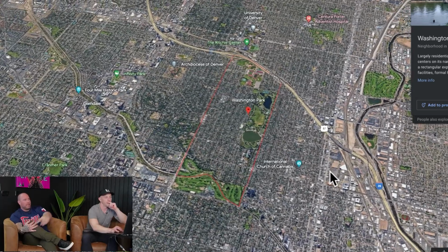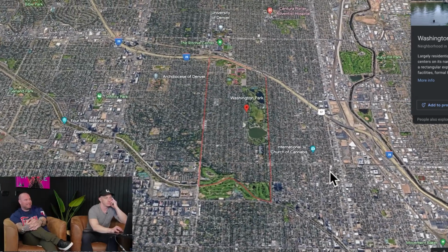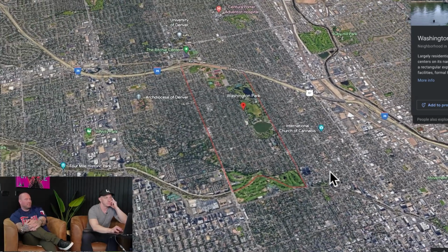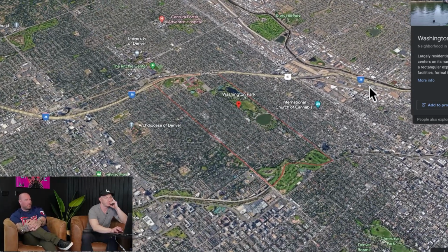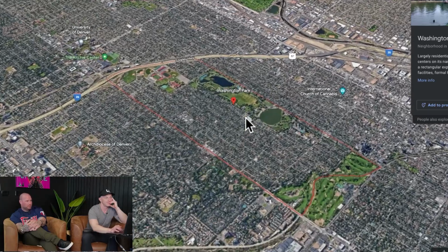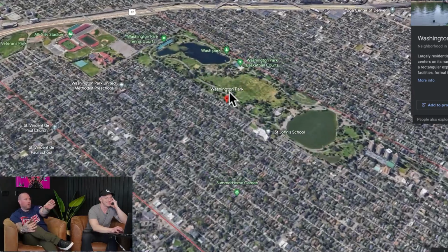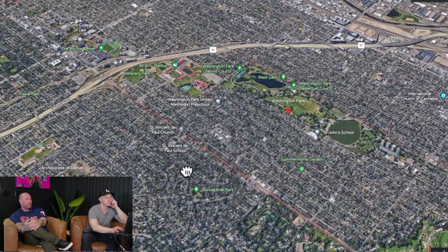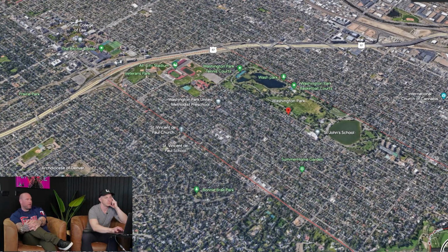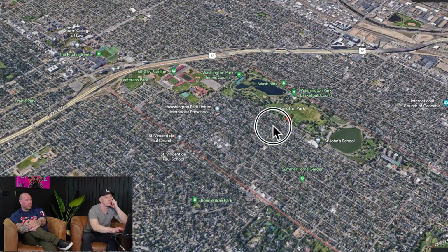Toward the top of the screen is north. Toward the bottom right of the screen is south. Actually, it's the opposite. Let's let it stop spinning. So just to give you guys an orientation, whenever this astronaut wants to stop spinning, there you go. Up to the upper right of the screen would be your north toward downtown, and to the left would be south toward Denver Tech Center, Lone Tree, and all of that good stuff.